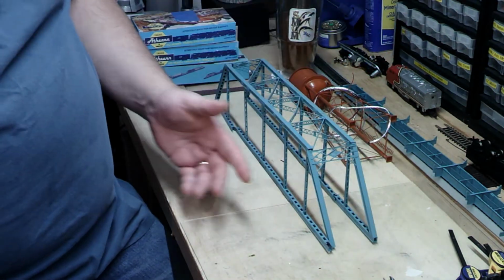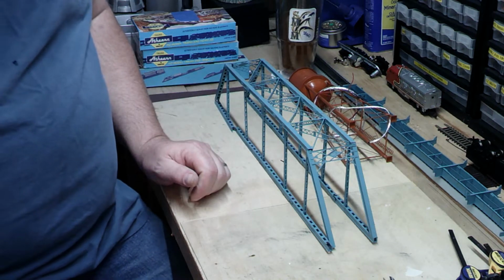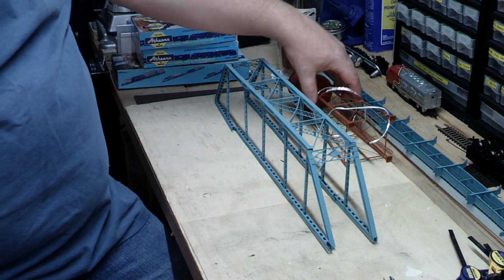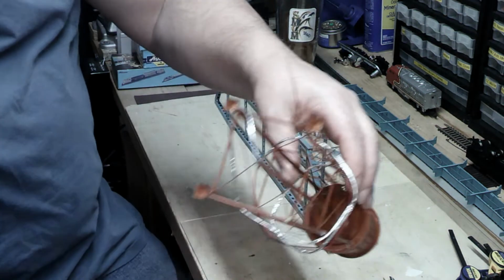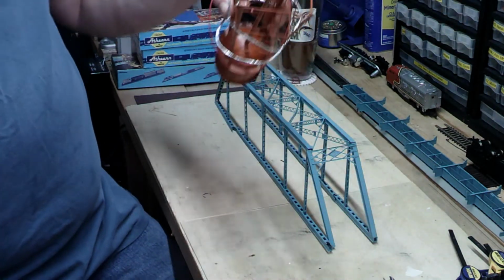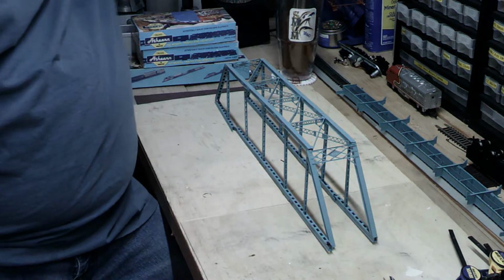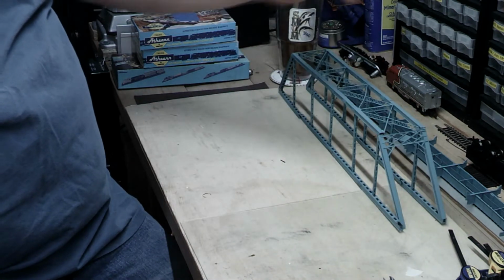So I'm going to attempt to repair the bridge as best I can, and we'll see where we end up. I'm actually going to work on that first. I think I've talked about this in the past. This is an old copper water tower. One of the feet came off of it. It's actually out on the layout. I'm going to try and get to that at some point. I don't know if it'll be in this vlog or this episode or not.